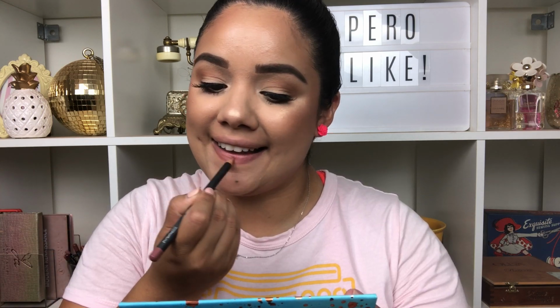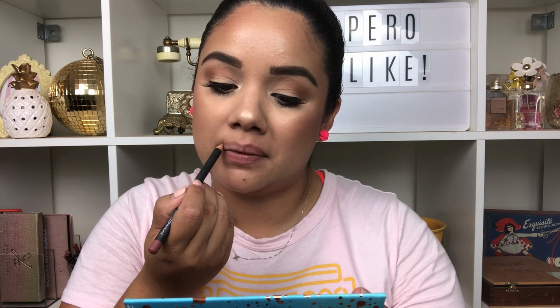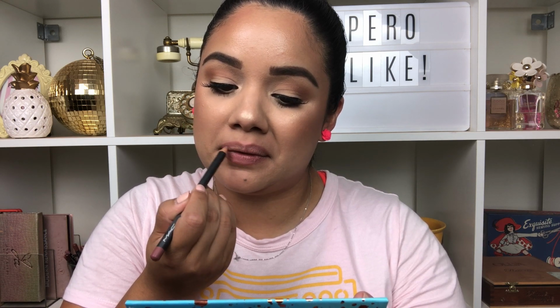Now let's go down the more mauve route. I feel like especially for those of you who love maybe cooler tone lipsticks, more mauve nude, you're going to want a good mauve lip liner. One of my favorites is definitely Whirl by MAC. I know it's high end, but you need it. Once you buy it, ugh, makes the biggest difference. I love it. No regrets.